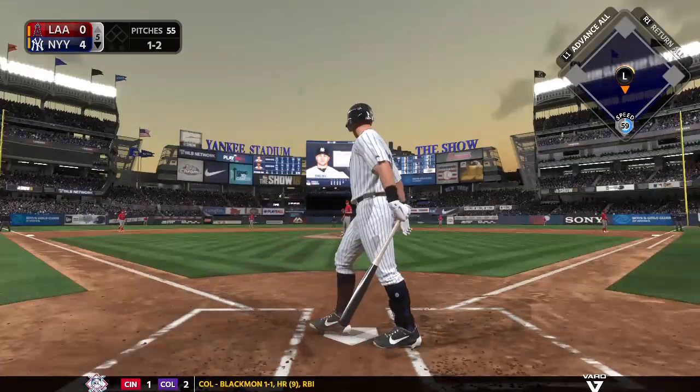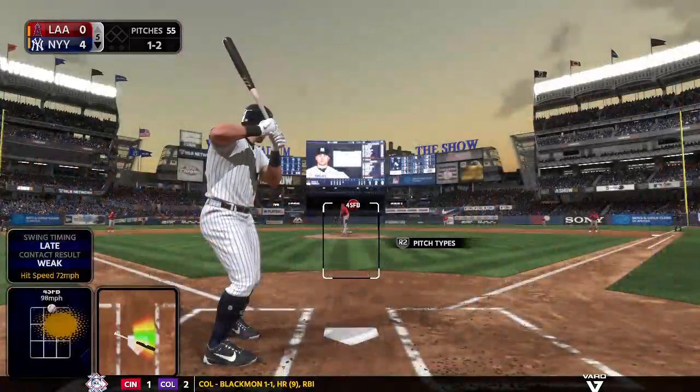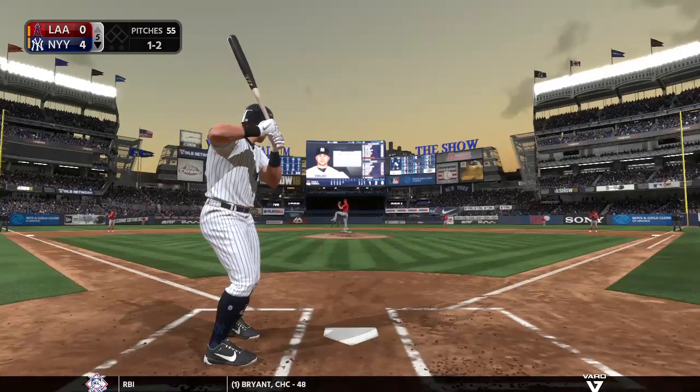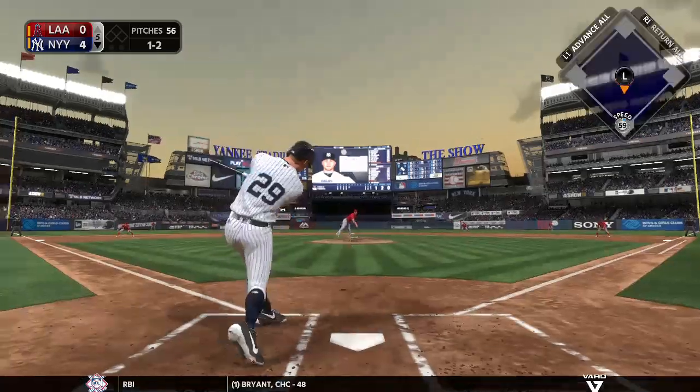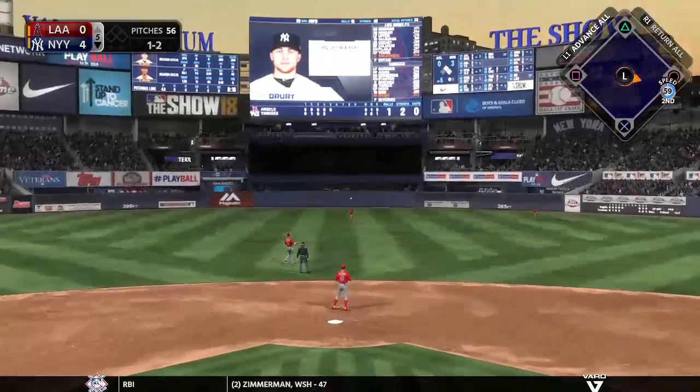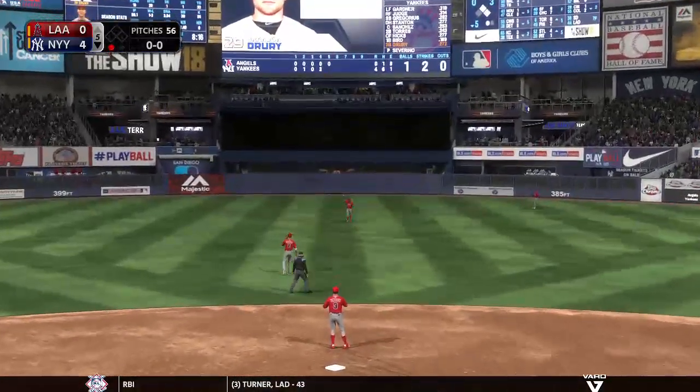One and two now as that one's fouled off. Classic change of speeds right there. Threw the hitter's timing off. Got a late foul ball. Interested to see where he goes now. Set to deal on a ball and 2 strikes. Sent in the air out to straightaway center. Therefore it is Young, and he's got it for the first out.